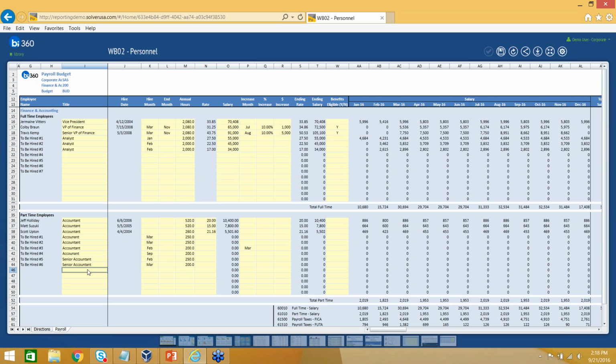Right below, by the way, this works for your part-time employees too. If I want to say I want to hire a part-time senior accountant in the month of June, and this is how many hours they're going to work, and here's the rate we're going to pay them, it actually says to be hired number 7. And when you hire someone, it's going to replace that with his or her name.